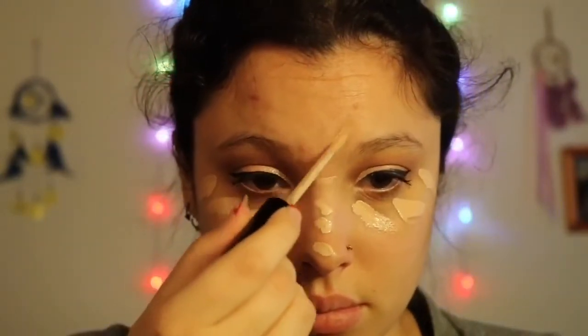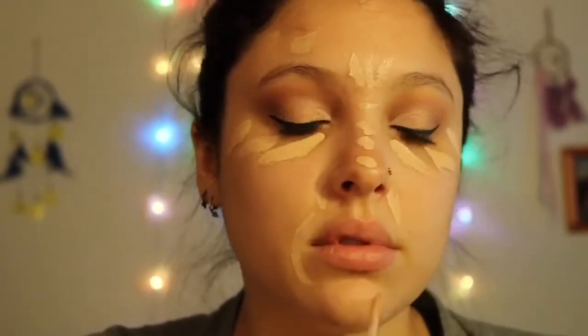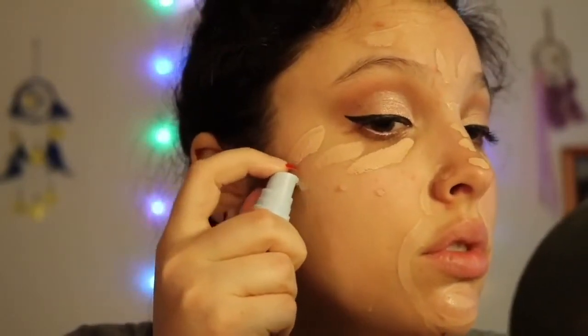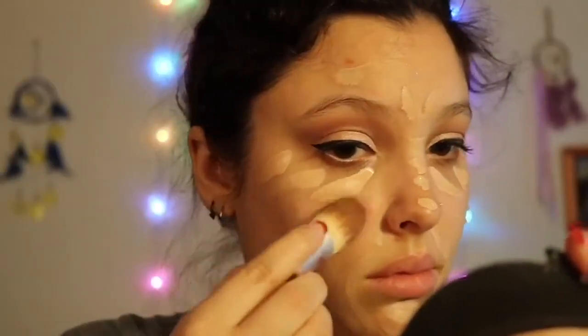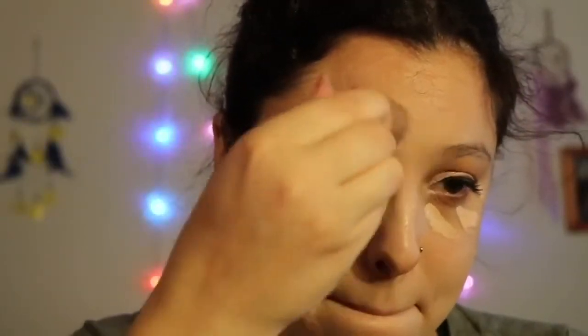And then once I spot conceal, I am going to be taking my Drunk Elephant hydrating serum or hydrating gel, and I'm going to be spotting that on my face to blend in with the concealer, to hydrate my face and at the same time to use it as primer. So that's what I'm doing here. And then I'm going to be taking my kabuki brush, Eco Tools dense foundation kabuki brush, and I'm going to be blending this into my face.